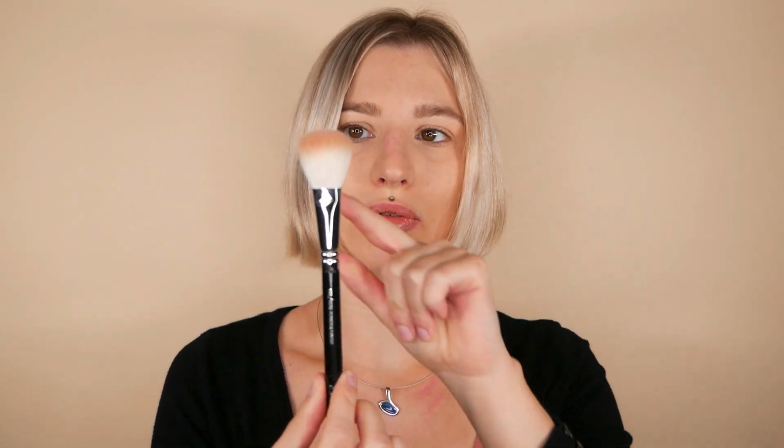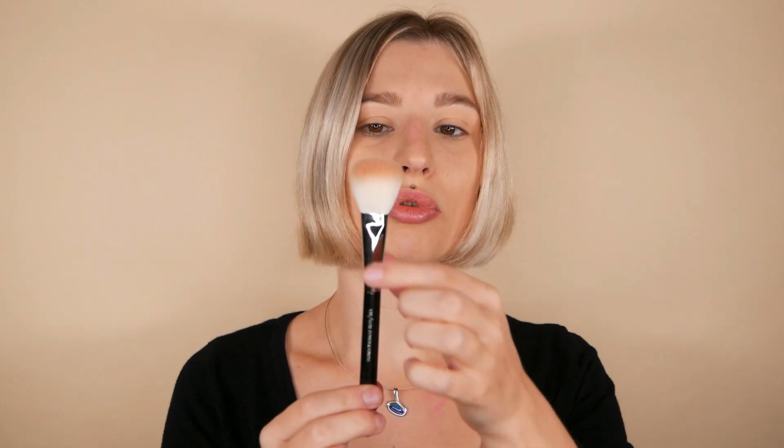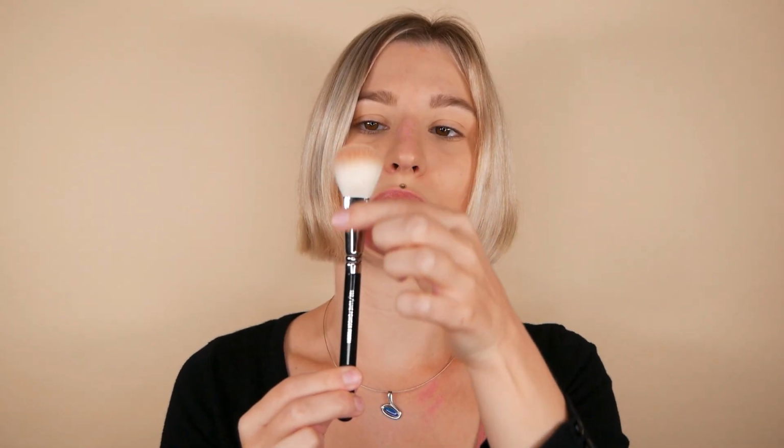They also say that the best application you can get is by using a brush. I'm going to use a brush like this. This one is a Zoeva one. You don't have to get a Zoeva one, but I really like the shape of this one because it gives you a beautiful blend. It can also be a bigger brush with more bristles, but I just like the shape of it a lot. So let's move on to the application.